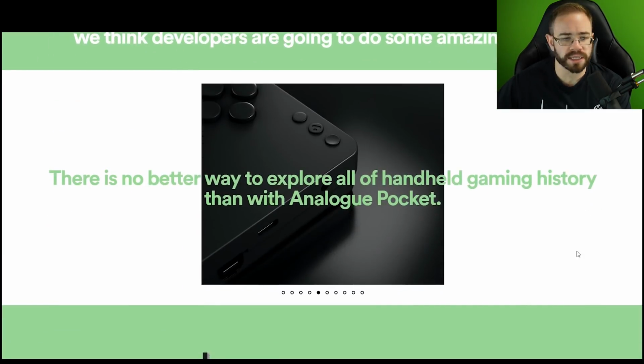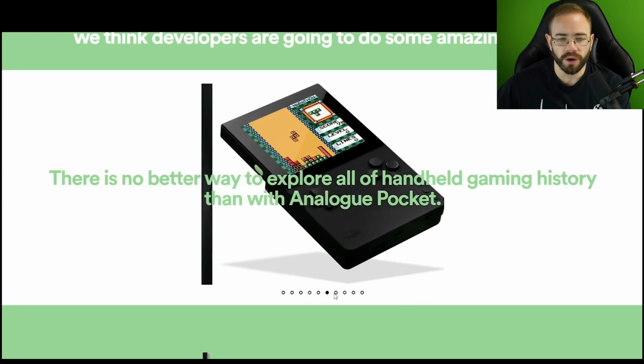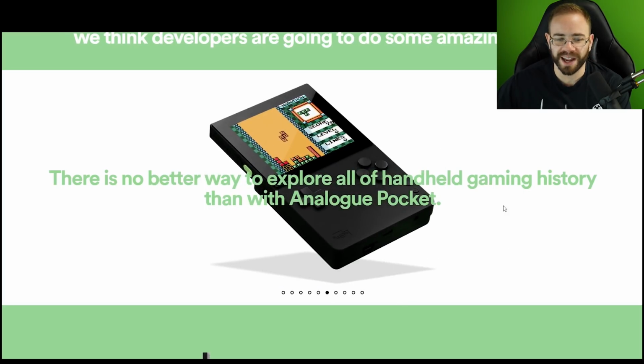That is a terrible place for that text because it's right in front of all the cool pictures. Why is that text there? There's no better way to explore all of handheld gaming history than Analogue Pocket.